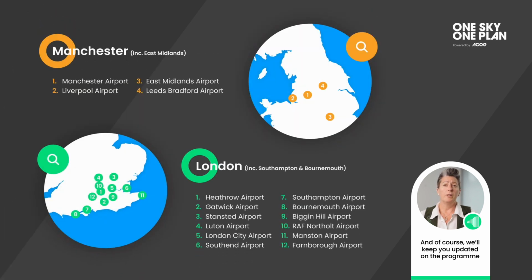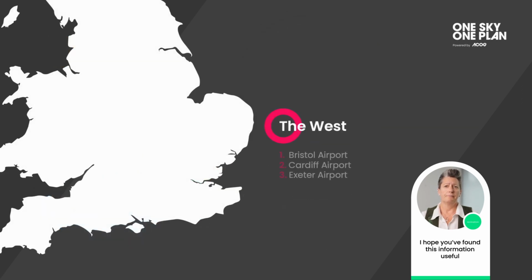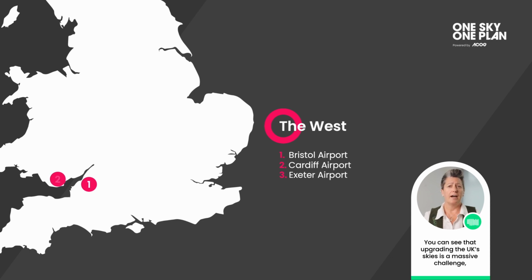And of course, we'll keep you updated on the programme as it delivers the airspace changes around the country. This will include the changes for the airports in Manchester, in London, and in the West. I hope you found this information useful in helping to understand airspace and the reasons for change. You can see that upgrading the UK's skies is a massive challenge and involves coordinating with lots of different industry stakeholders working together to make it happen. I hope you can also see why the upgrades are necessary.